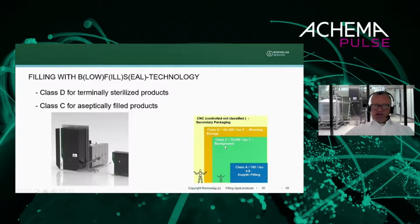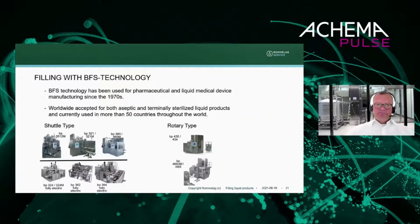Because of the high automation grade, it is normally only necessary for an operator to work in the class C area during the start or stop phase. During the production, the operator can run the machine from outside the cleanroom area, for example, in a controlled, not classified area. And the class A area is part of the machine itself. It's implemented in the blow-fill seal machine itself.